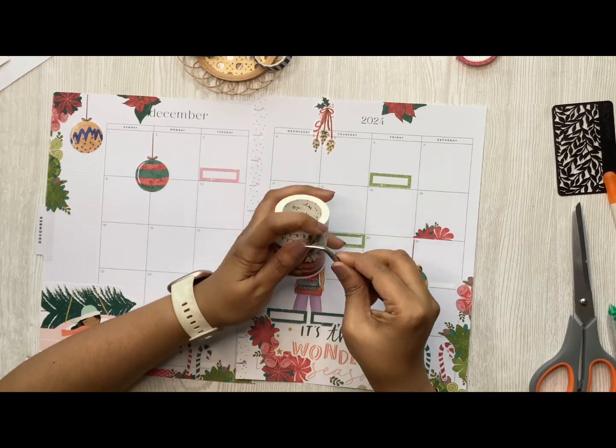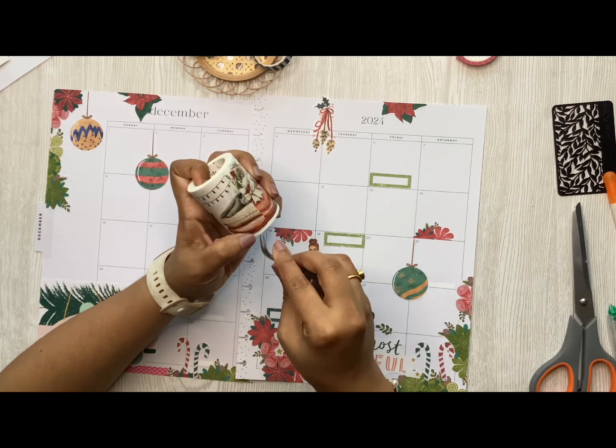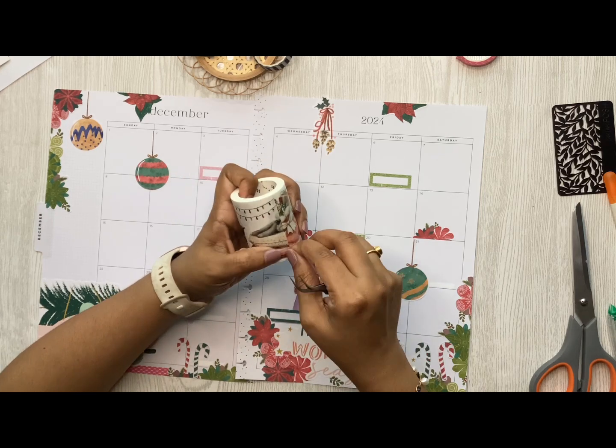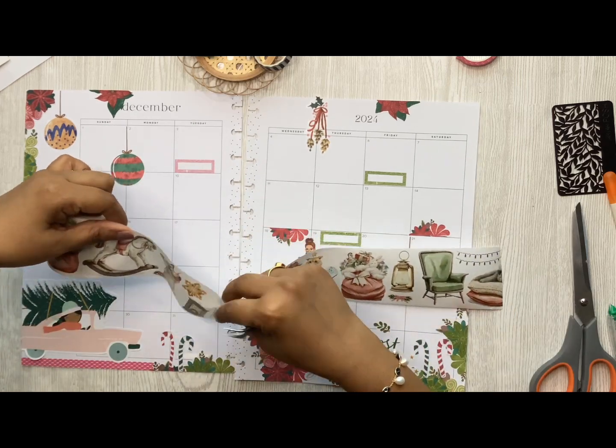And I'm breaking into this frozen paws, pre-cut washi tape stickers, not the PET stickers, sorry, because I don't like the glossy finish.